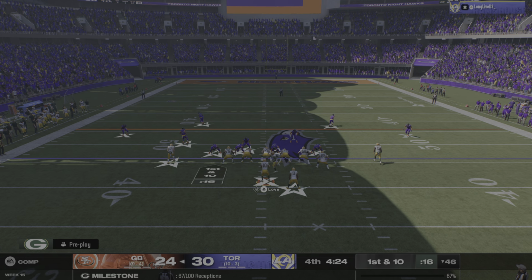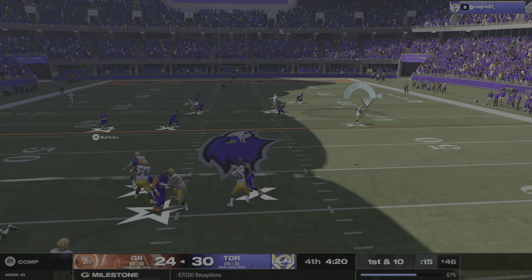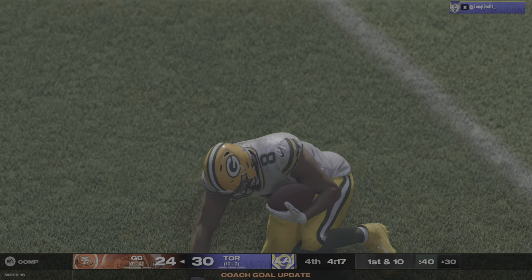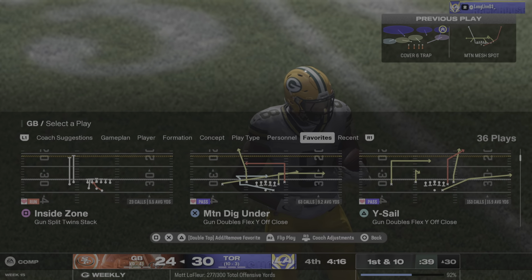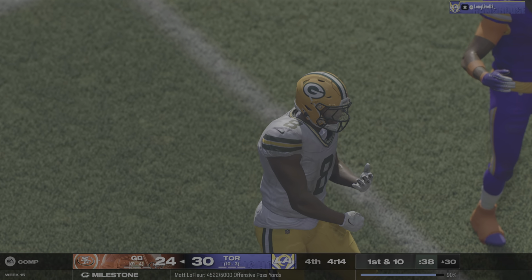Dobbs goes in motion. Throwing. Love. He finds his man. Complete. That's Jacobs. And he is brought down, but not before reaching the 30. 24 yards to gain there. Another first down as well.